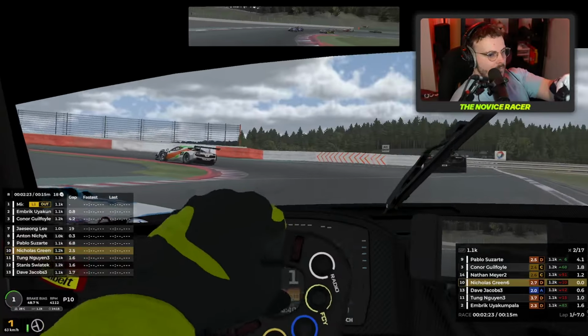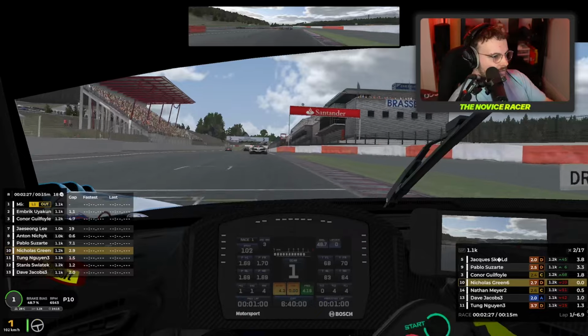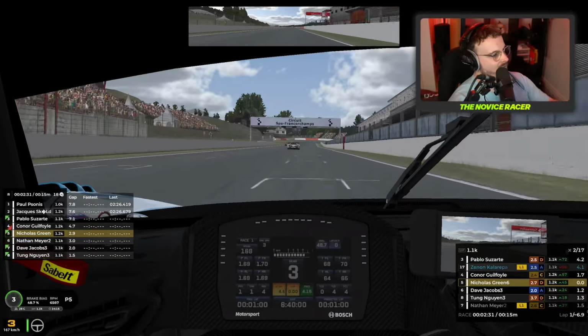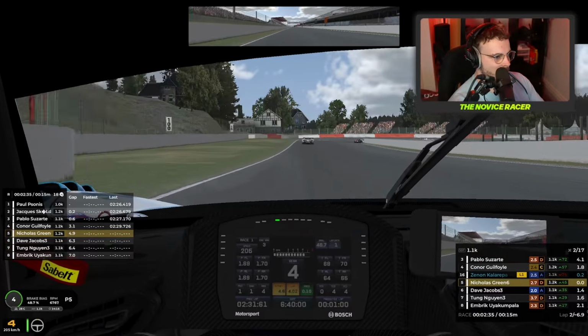Into the bus stop chicane. Oh, and he's gone into the pits. Perfect. So that's, again, another place I've made up. P5. This is huge. If I could finish here, that would be incredible. But a long way to go until that.